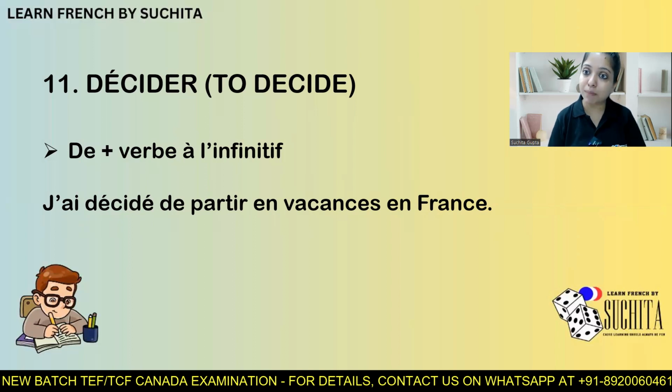You have to add the preposition de in between. You will say, j'ai décidé de partir en vacances en France. That means I decided to leave on vacations in France. So we have learned 2 grammatical constructions over here. Décider plus quelque chose et décider plus de plus le verbe à l'infinitif.